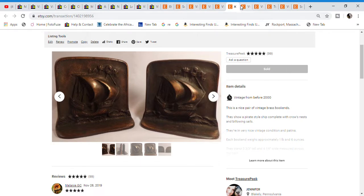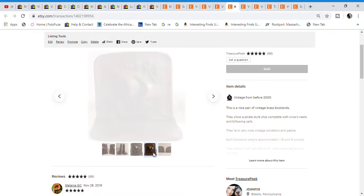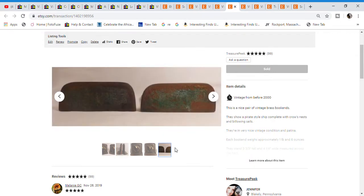I thought they were kind of cool. Let me see if I can get a better picture. And that's probably another reason. This is an older auction, and you could tell my pictures are kind of terrible. It really does make a difference.